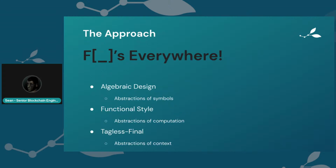Okay, so the approach that we took: F underscores everywhere. If you've never seen it before, or maybe if you have seen it, for example, if it were me 2 years ago and I saw this, I would hate it. But man, is it a lot more enjoyable to program in once you really get comfortable with it.